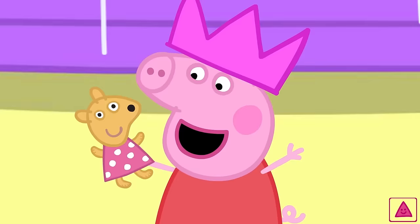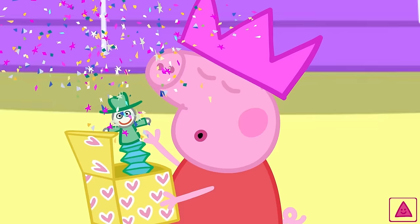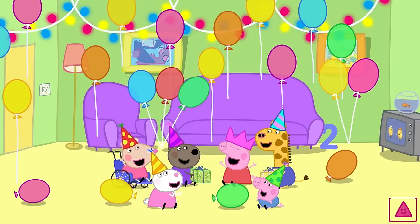Peppa and her friends are having a birthday party. Hip, hip, hooray! Look at those 2 balloons there. Shall we find the number 2 here? Have you got it yet? Well done! There it is, the number 2.